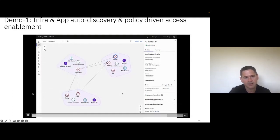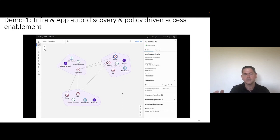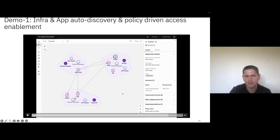He can now look at this canvas view, the topology view of the application system. This is showing him all of the application policies, the connections that exist across this application system, this namespace for QOTD. He's got this here, and that's what's represented here. Now, that's the application view.